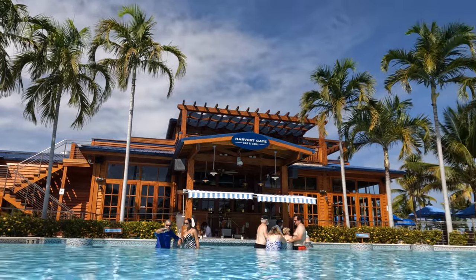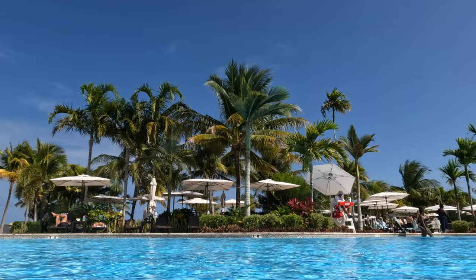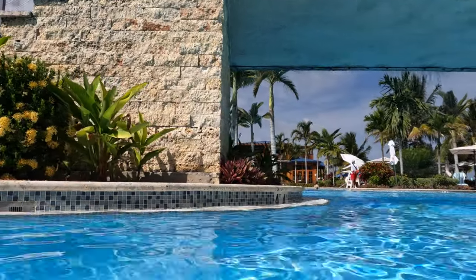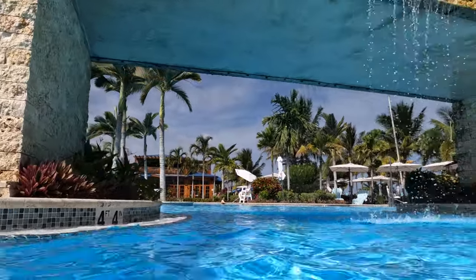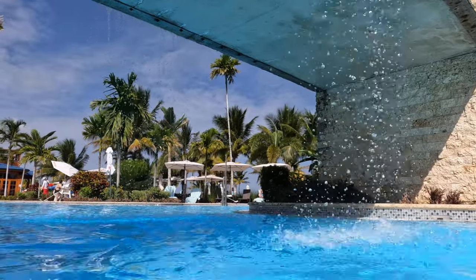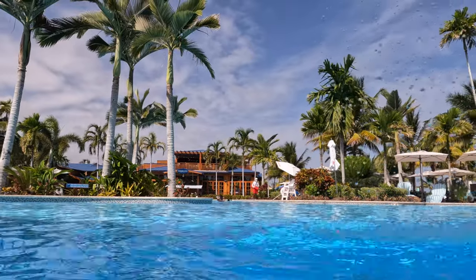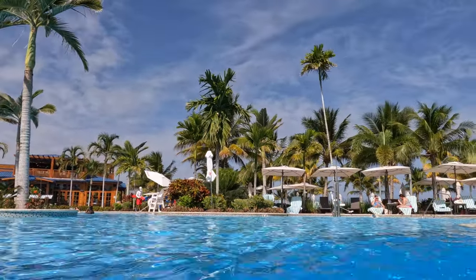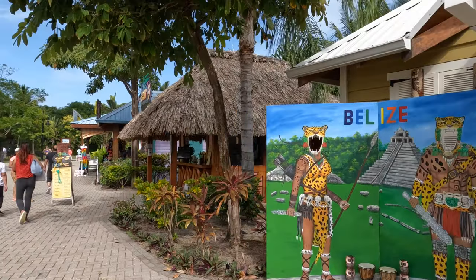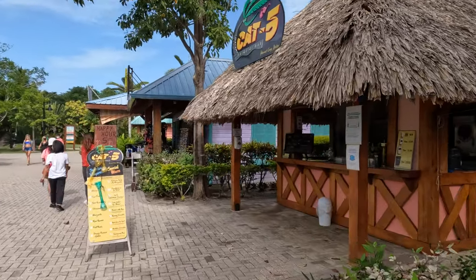This is the Harvest Caye Bar and Grill, which is the main restaurant on the island. It was previously called the Land Shark Bar and Grill in association with Jimmy Buffett. I actually spent quite a long time in the pool. It was absolutely amazing to have it for myself. It was nice to hear that local Belizeans actually run the shops on the island.